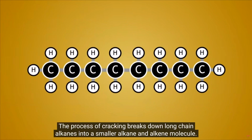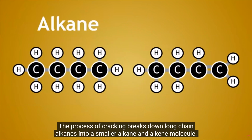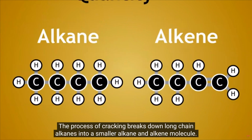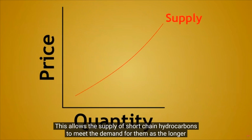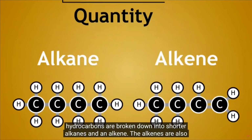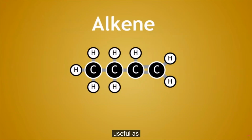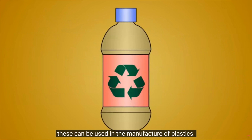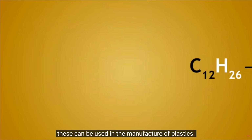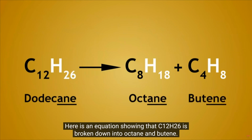The process of cracking breaks down long chain alkanes into a smaller alkane and alkene molecule. This allows the supply of short chain hydrocarbons to meet the demand for them, as the longer chain alkanes are broken down into shorter alkanes and an alkene. The alkenes are also useful as these can be used in the manufacture of plastics. Here is an equation showing that C12H26 is broken down into octane and butene.